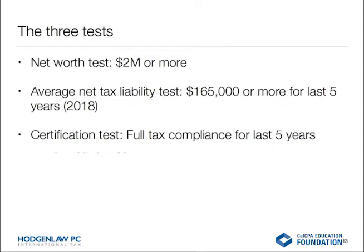The first of the tests is the net worth test. If your personal individual net worth is $2 million or more as of the date of your expatriation, then you're a covered expatriate. The second one is the average net tax liability test. This number changes every year, but let's say you're expatriating in 2018. You would look at the 5 prior tax years, so 17, 16, 15, 14, 13. If the average of your tax liability over those 5 years is $165,000 or more, then that would make you a covered expatriate. If you have a jointly filed return, you take the total tax liability for this; you don't split it in half.